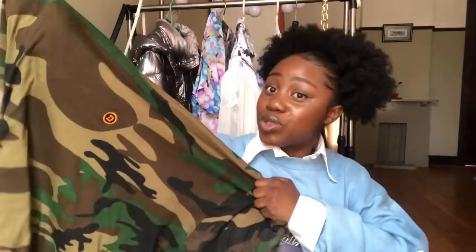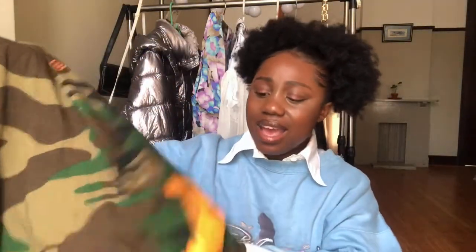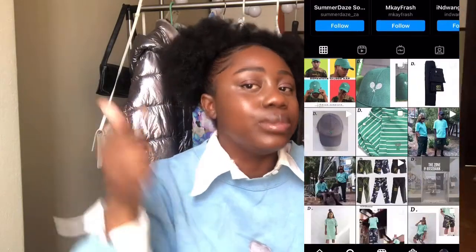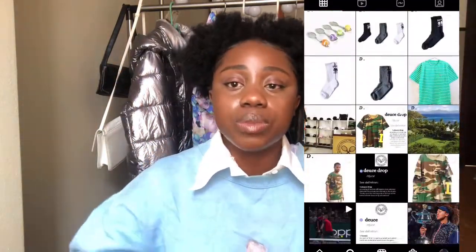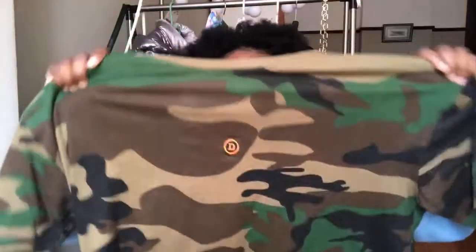Talking about dope things, you know your girl. I got this from Dope Store. I'm so excited. It's military pattern vibe. And I just love the material and the stretch. You know your girl when it comes to things that stretch. When things stretch, I'm there. Because it gives you the opportunity to be free, to be comfortable. And that's what this gives you. You can move around. You don't have to feel like the shirt is restricting you and you can't breathe, your blood is not circulating. Nah, not here. So yeah, this is really dope.